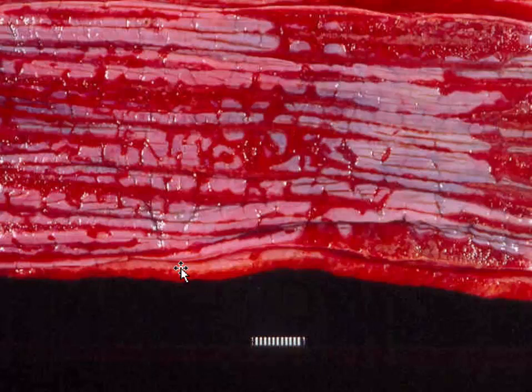You can also get hypocalcemia, which looks almost like tetanus, with facial spasm and muscle spasms in these animals. So cantharidin toxicosis, or blister beetle toxicosis, we don't see it as much anymore as we used to, but it can be a real problem for affected horses.